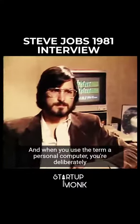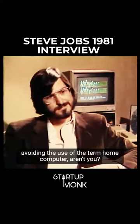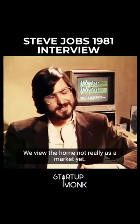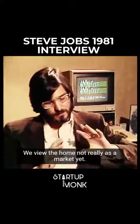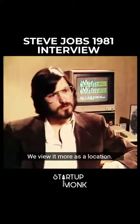And when you use the term a personal computer, you're deliberately avoiding the use of the term home computer, aren't you? Right. We view the home not really as a market yet. We view it more as a location.